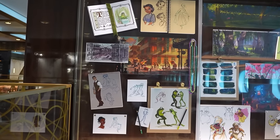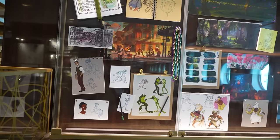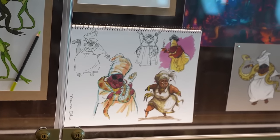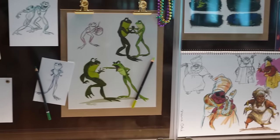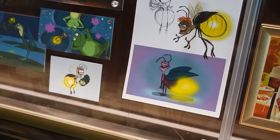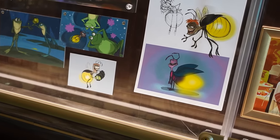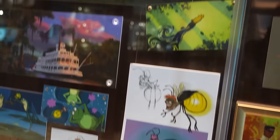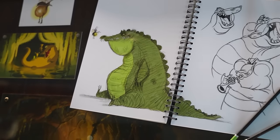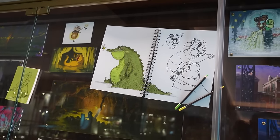It's pretty interesting because it's kind of like an animation mood board. The different styles of animation, the different styles of the characters, the different iterations that they went through. I like how every animal character kind of started out scarier looking. In every animation I've ever seen, every animal starts out just a little bit scarier and then kind of softens up by the end of it.